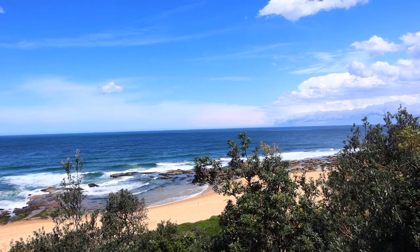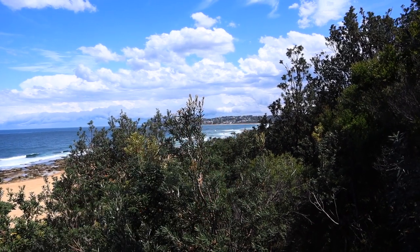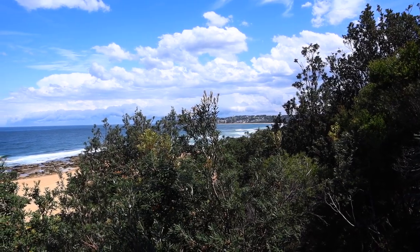The hunt continues. So we are going to be heading down to the beach, and somewhere way over there is the next sculpture. So we're going to be taking a little bit of a walk and seeing how we get.